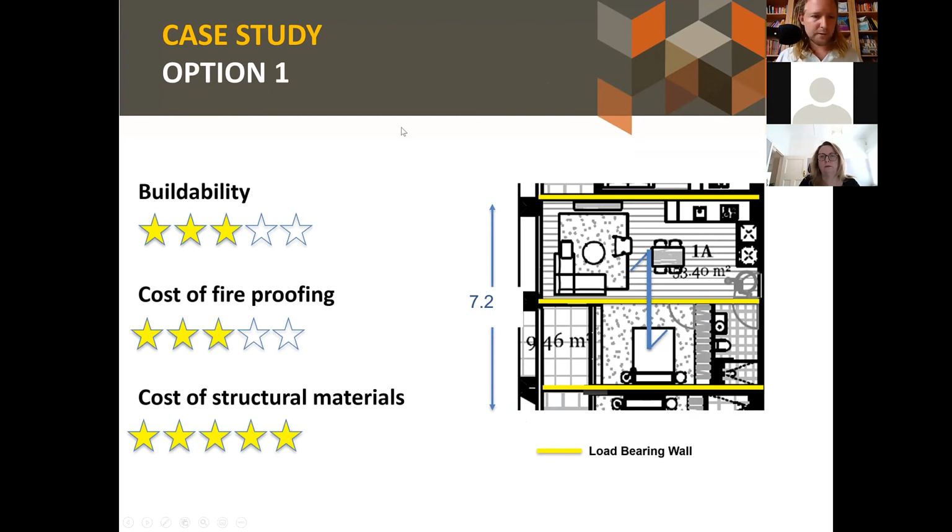So I've applied a little star rating on a few different ways you could frame this apartment. And these stars here are absolutely up for debate, but just to speak at a high level about the different decisions. Something like this, you've got the, excuse me.